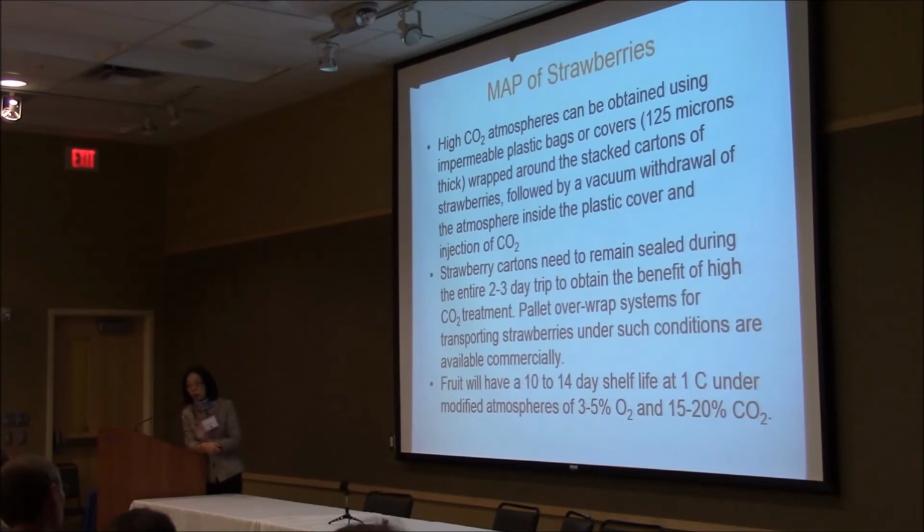Just want to make one more comment. When you're using MAP, it has to work together with refrigerated storage. So don't think MAP can replace cold storage, no way. Modified atmosphere packaging has to work together with refrigerated storage.